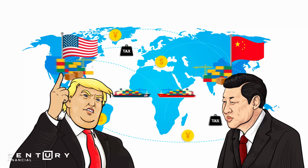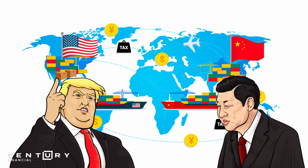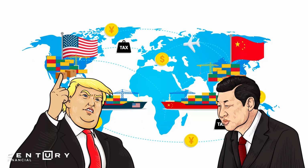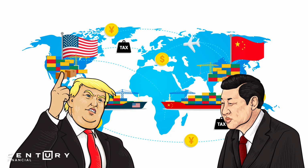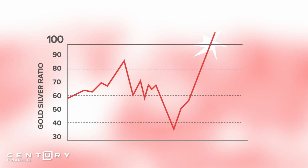Trump and the trade war. A high gold-silver ratio suggests continued pessimism towards precious metals, higher rates, and industrial use of silver going down due to the trade war. If the trade war gets worse, then the gold-silver ratio can break the roof and go above 100.